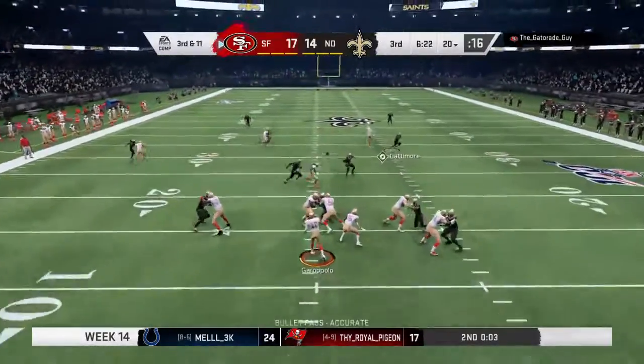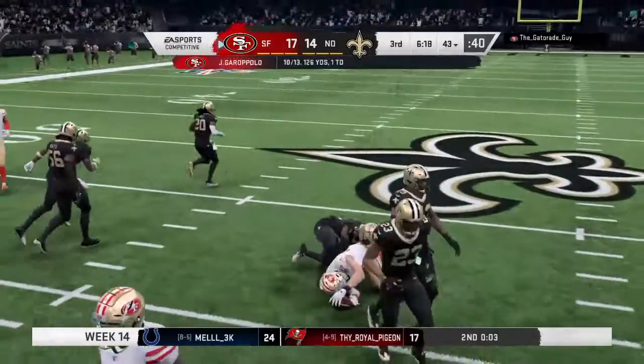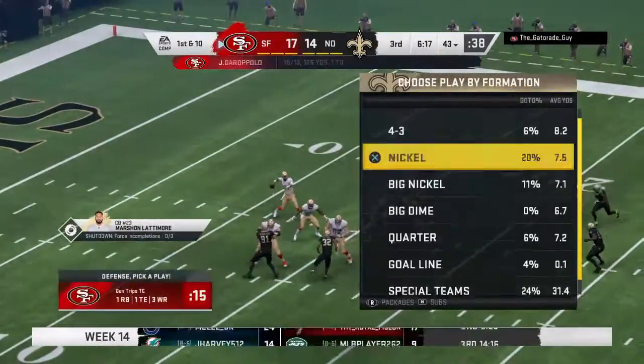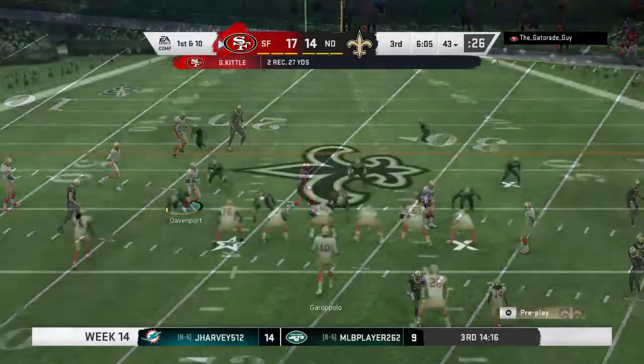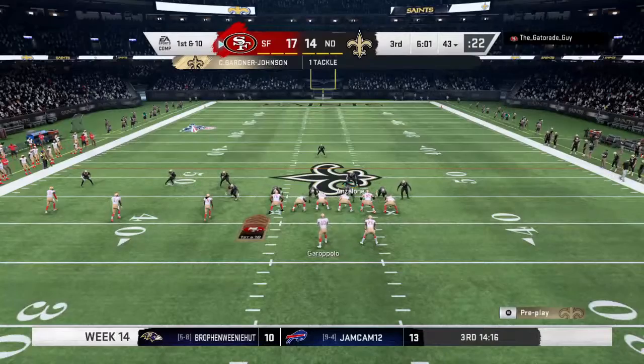Throwing is Garoppolo on third down. And able to haul it in is Kittle. And they're going to get this beyond the 40 before he's taken down. Last play, they got stuffed at the line. Different story here, over 20 yards.